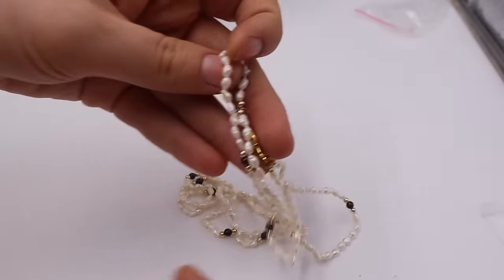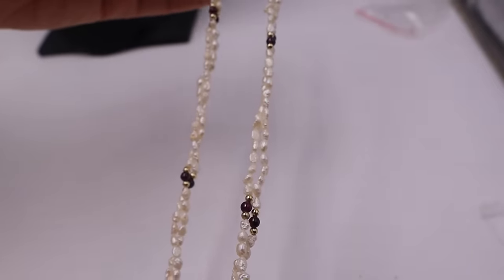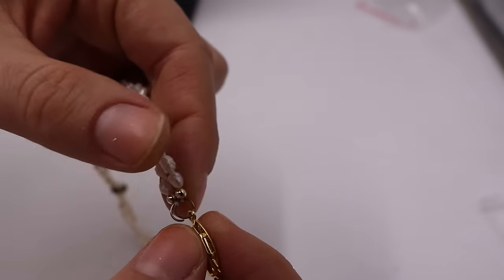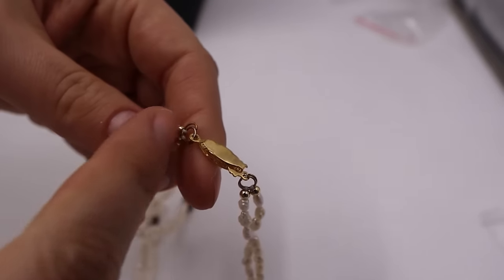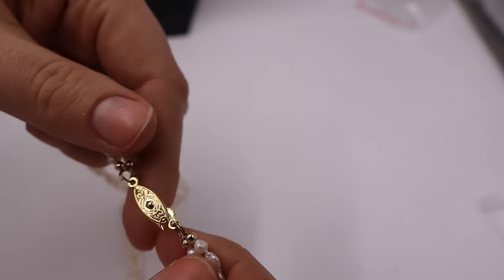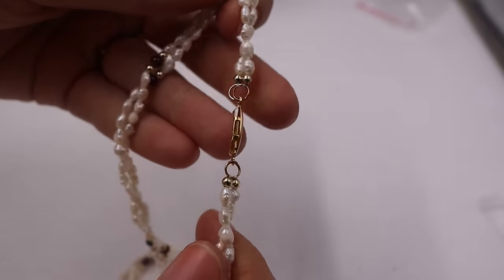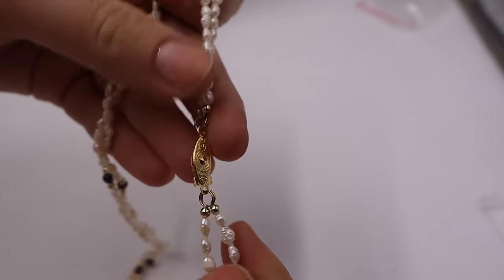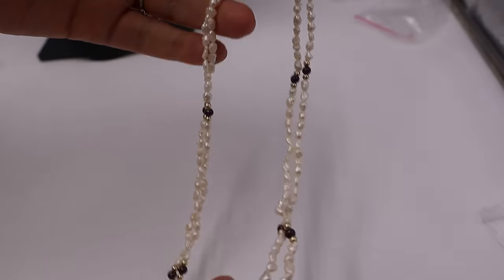And then we have this rice pearl and garnet. A lot of times these beads here would be gold. I guess I could test these end ones here. That'd be easier to test. And this might have been a reclasp, because the clasp looks like maybe it wasn't original to it, but that's okay. I feel like there might have been a barrel clasp or something on here.